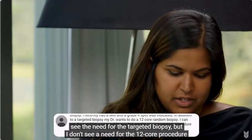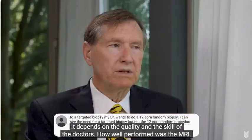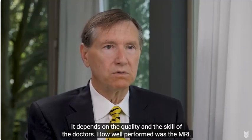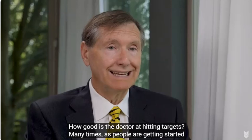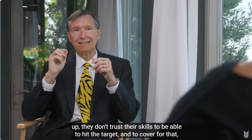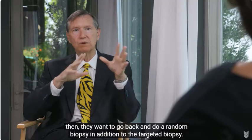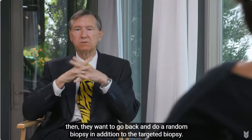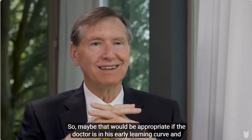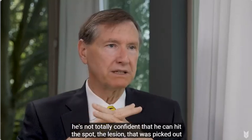targeted biopsy, but I don't see a need for the 12-core procedure at this junction. So what recommendation do you have? It depends on the quality and the skill of the doctors. How well performed was the MRI? How good is the doctor at hitting targets? Many times as people are getting started, they don't trust their skills to be able to hit the target, and to cover for that, they want to go back and do a random biopsy in addition to the targeted biopsy. So maybe that would be appropriate if the doctor is in his early learning curve and he's not totally confident that he can hit the spot, the lesion that was picked out on the MRI.